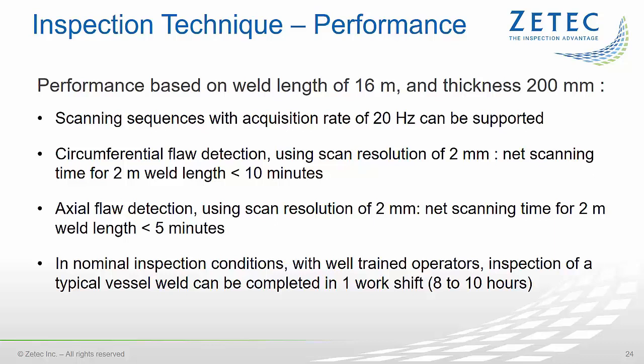In total, in nominal inspection conditions with well-trained operators, we are confident that the inspection of a typical vessel weld could be completed in one shift, meaning 8 to 10 hours. The old inspection technique with industrial radiography takes longer and is disruptive to other activities around the component. So the mechanized UT inspection represents a considerable time reduction of the total process.